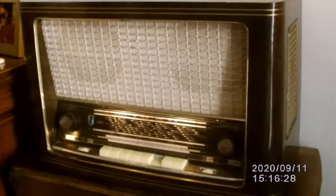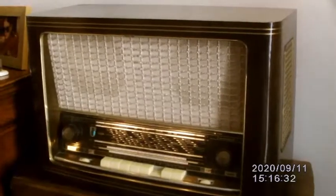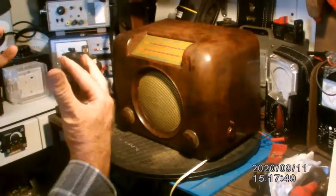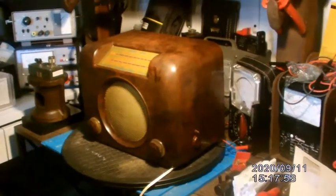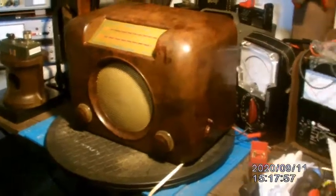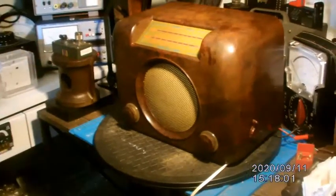Okay, let's go back to the workshop, and I've got a few things to tell you and talk about and show you there. This is a Bush DAC 90 radio, and they were phenomenally popular in their time. I guess they were a lower to middle range in the marketplace, but they were beautifully made.